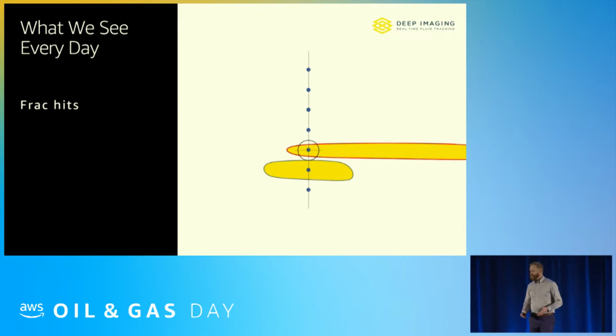So what have we found? We found the ghost in the machine, or at least one of them. There's probably a dozen of them, but one of them is that the fracs aren't behaving the way we thought they were. So I'm going to end by showing you what real data looks like.